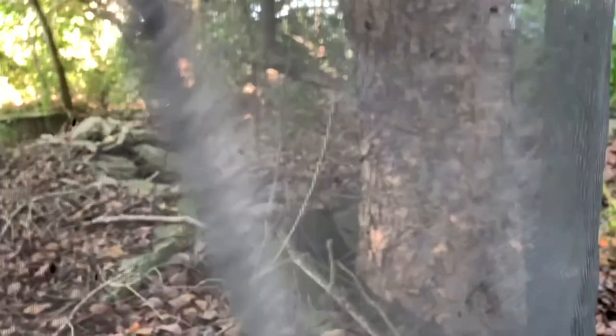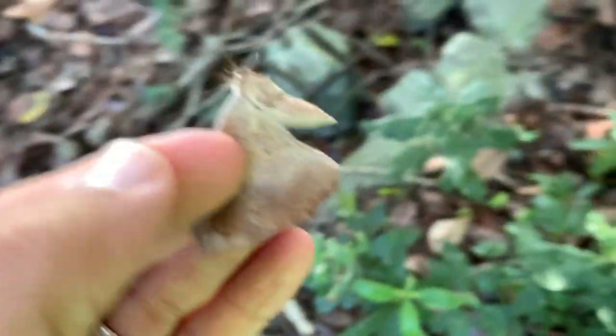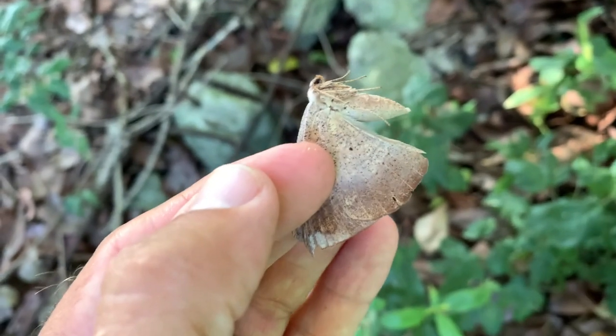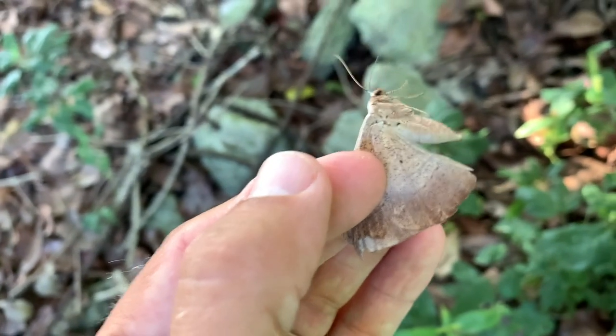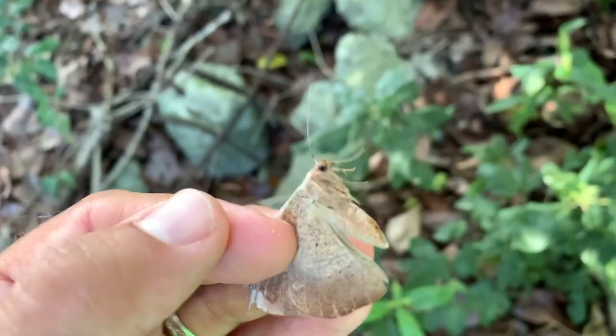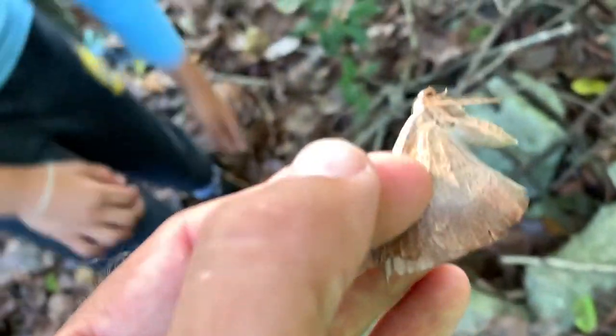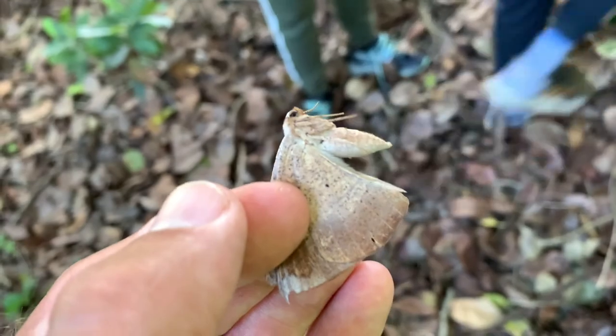So let me see what else we got in here. All right, guys, here's a cool moth. This is an Oxidia. It's a geometric moth, and they're a species that is very highly variable. So the colorations on the wings can be really light, it can be really dark, it can be gray, it can be brown, it can be rust colored. They're highly variable, and it's a pretty cool moth.